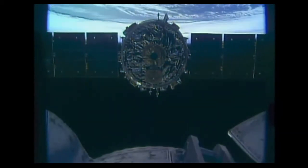Station Houston, Cygnus departures in progress. Continue to monitor departure. That's steps 2 through 4 and 1602.